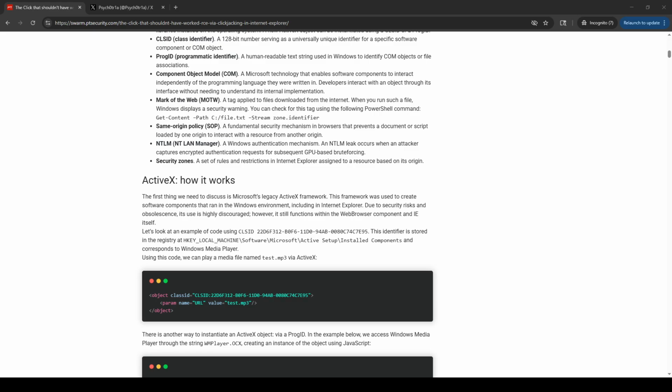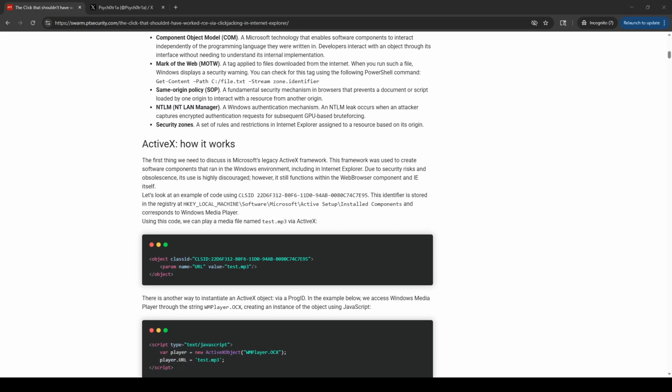Mark of the web: a tag applied to the files downloaded from the internet. When you run such a file, Windows displays a security warning. You can check for this tag using the following PowerShell command. Yeah, that's a pretty cross-platform concept, and even beyond. Man, there's some bad stuff.